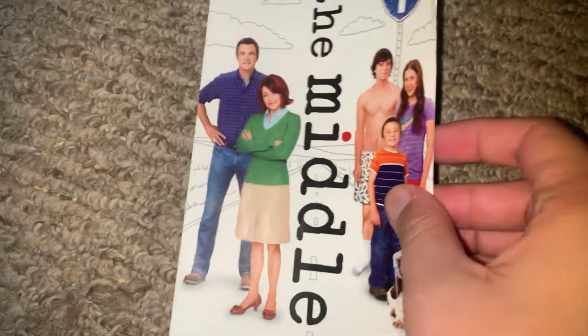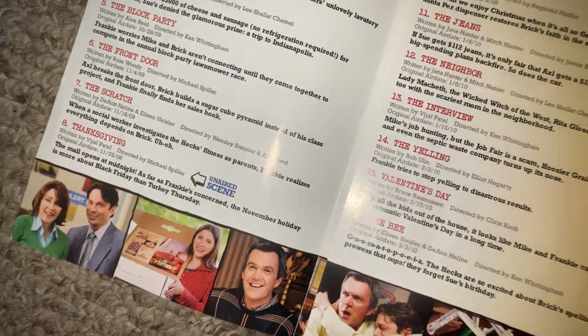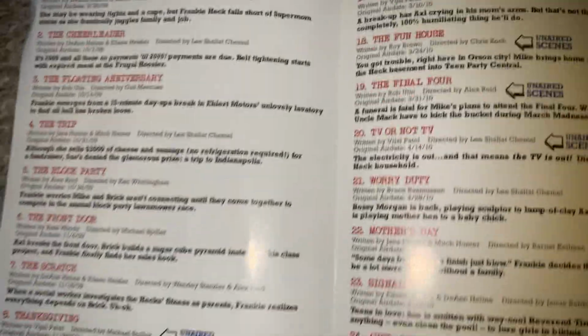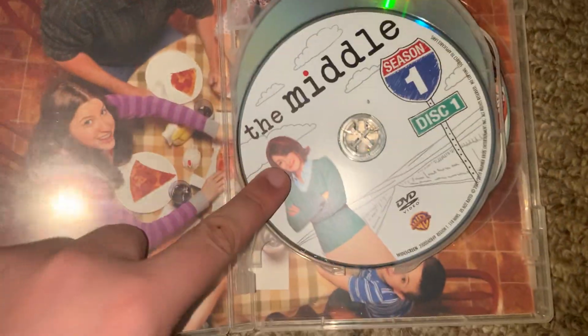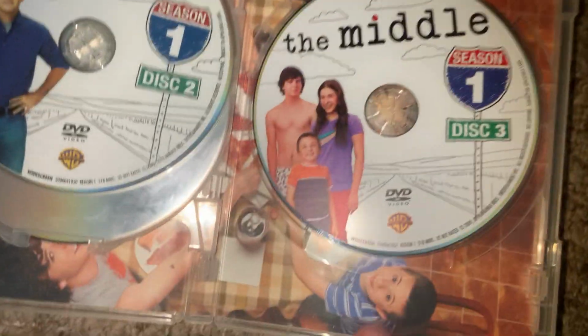So first thing that we got is the episodes list. So this is for this one, and this two. At the bottom, and here's the rest. And here's the story. We got Frankie, this two we got Mike, and this story we got Axl, Sue, and Brick.